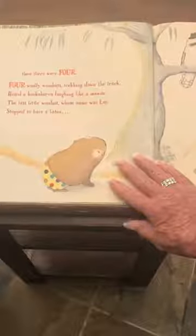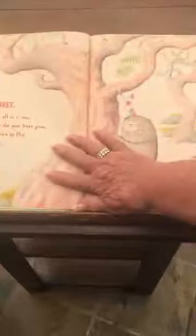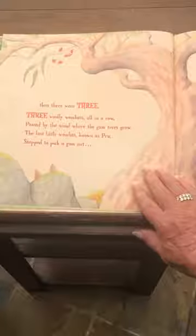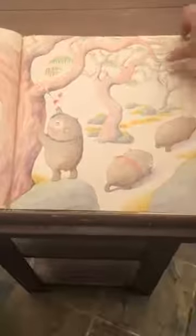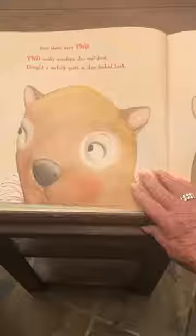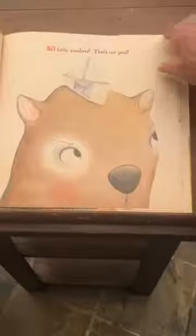Then there were four woolly wombats trekking down the track, heard a kookaburra laughing like a maniac. The last little wombat, whose name was Lee, stopped to have a listen. There's the kookaburra up in the tree. They're still walking along on their walkabout. Well, turn the page, Grandma. Then there were three woolly wombats, all in a row, passed by the wood where the gum trees grow. The last little wombat, known as Prue, stopped to pick a gum nut. And then there were two. Two woolly wombats, Jen and Jack, thought it awfully quiet, so they looked back. No little wombats. That's not good.